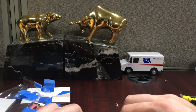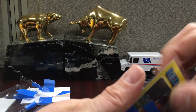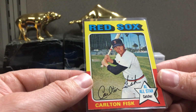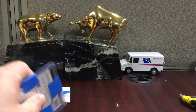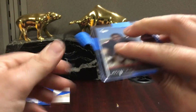Wow, what a cool one. I'm going to keep that on there because I want to keep that for the YouTube PC. But I'll slip the card out. I think it's a Fisk 75. That's sweet. Yeah, that'll slot right into the binder. Beautiful card. Thank you, Steve. I'll put that to the side. And then one of these days I'll do a YouTube binder PC video or something like that.